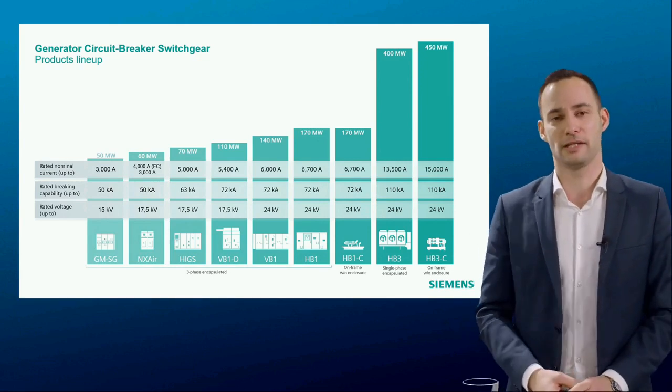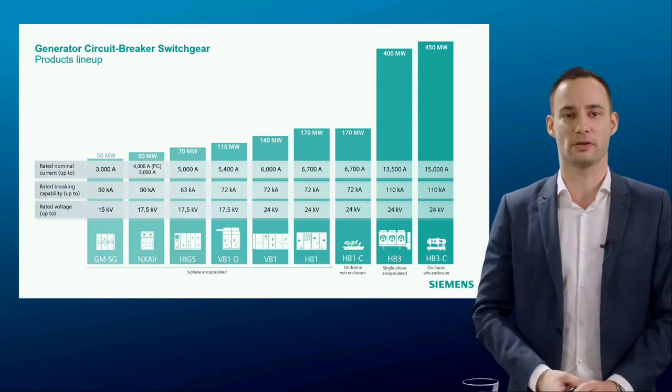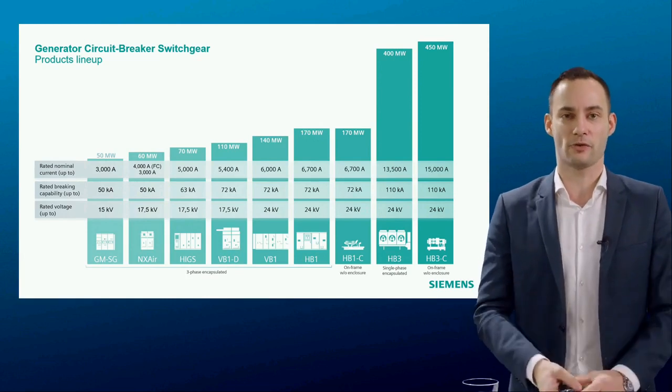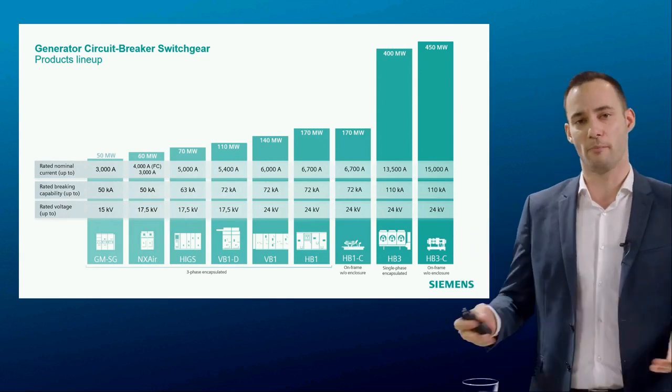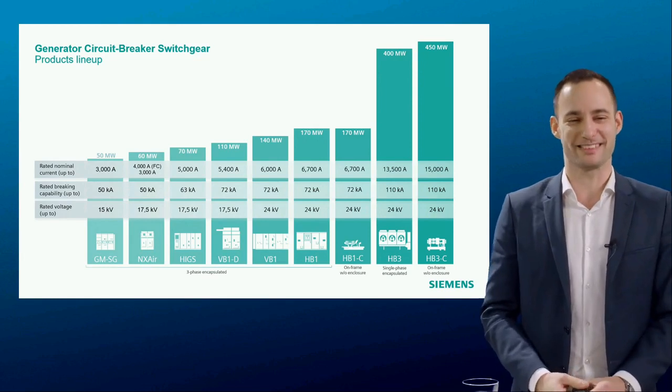Then we had Hong speaking about some new applications where we are quite successful together with some partners, selling this GCB on the market and installing them in synchronous condensers. But it's also important for me today to introduce you quickly to our portfolio, because we are very proud of it, so it makes sense.